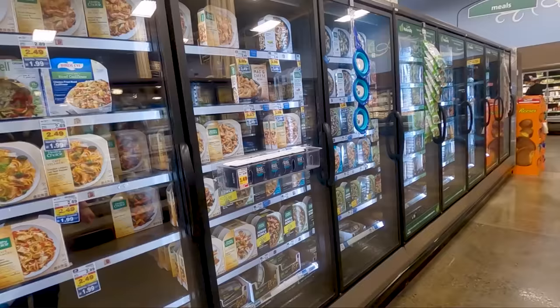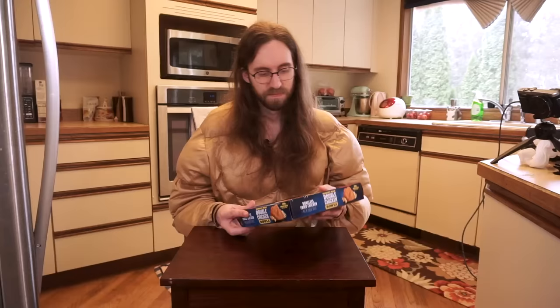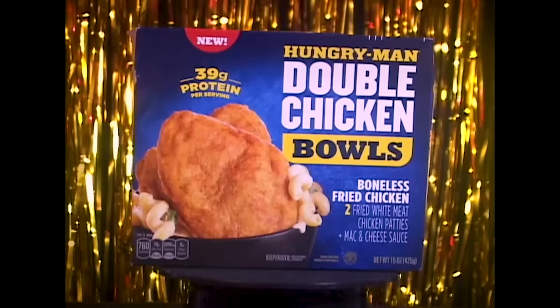If you walk through the frozen food aisle, there's definitely a bowl trend. You see a lot of these meal bowls, not just noodles, but sure, chicken and mac and cheese, why not? It's probably just convenient to have everything in one little tray. I don't know. Can you even really call it a bowl? I mean, it's just as flat as the other ones. New Hungry Man Double Chicken Bowls. Boneless fried chicken. Two fried white meat chicken patties plus mac and cheese sauce.